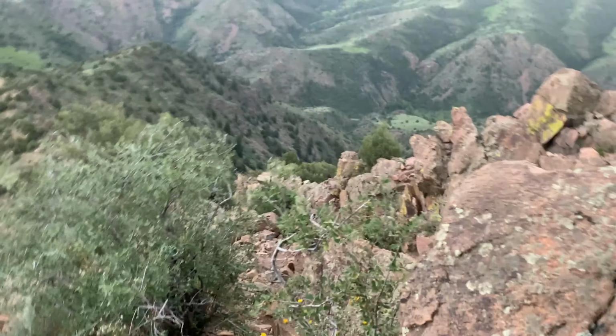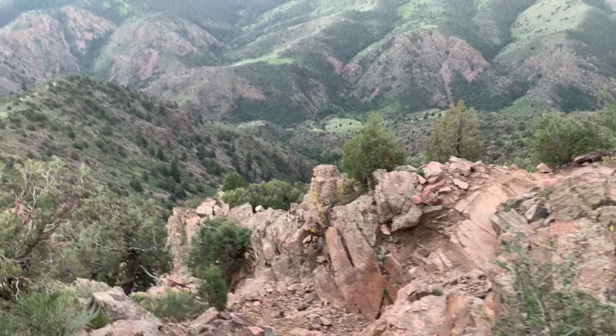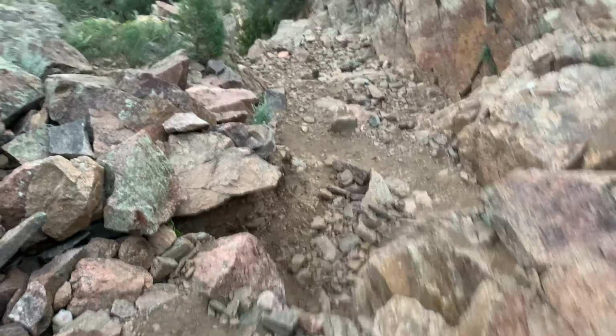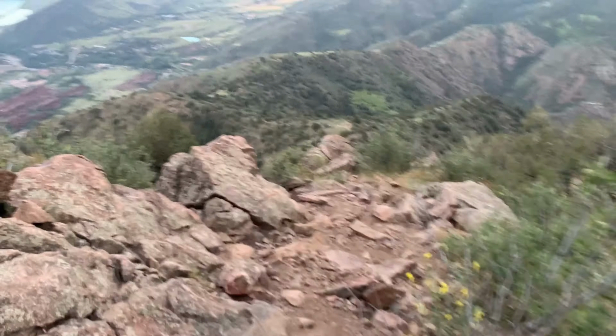Mount Morrison to the top. That last section was pretty fun. Head down. Got a rainstorm coming in behind me. Mount Evans. Perfect temperature out today though. Should have brought the drone tonight.